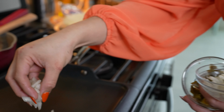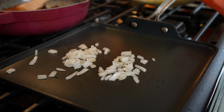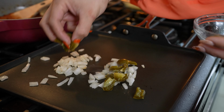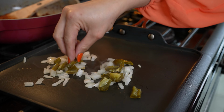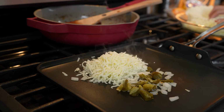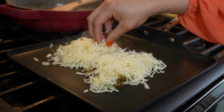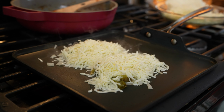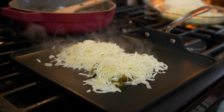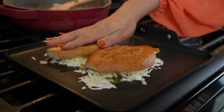To my cheese crust, I'm going to be adding some chopped onion and chopped jalapeños. And after the minute, we're going to get a handful of queso Oaxaca and place it on top to both sides. Once it begins to melt on the edges, we're going to grab our bread, place it on top, and allow it to melt.